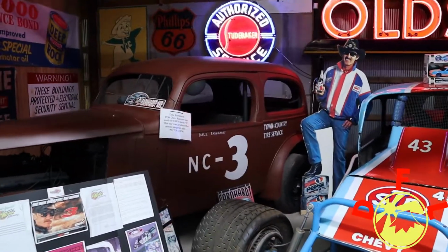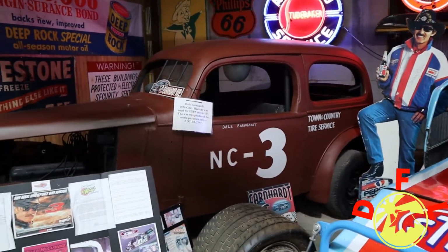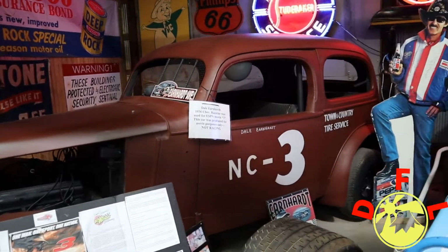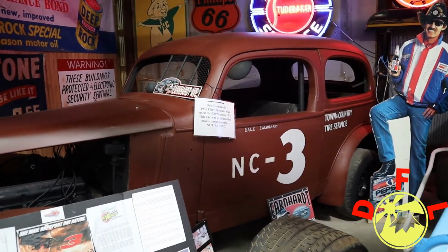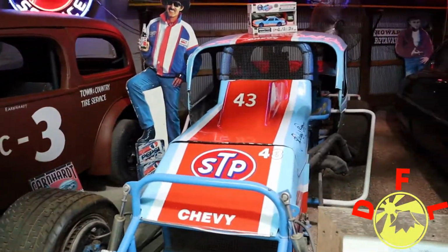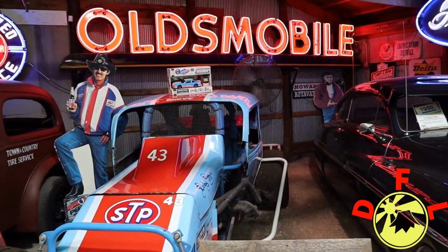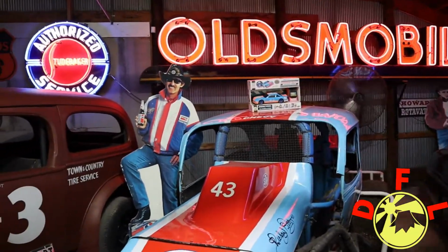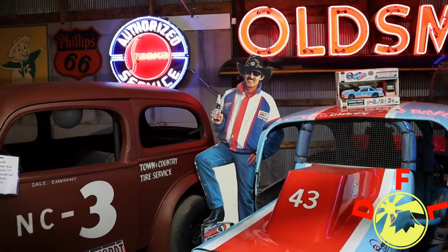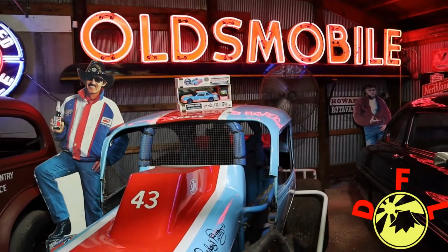And over here we have a Dale Earnhardt race car. It says 1936 Chevy race car, used for the ESPN movie Number 3. This car was produced for movie purposes only and not racing. There's Dale himself, and over here we have Richard Petty.